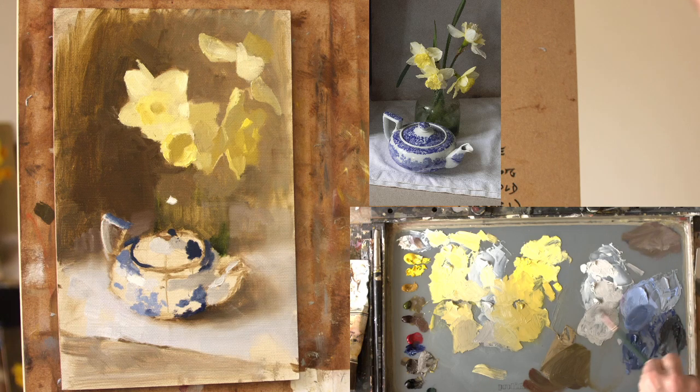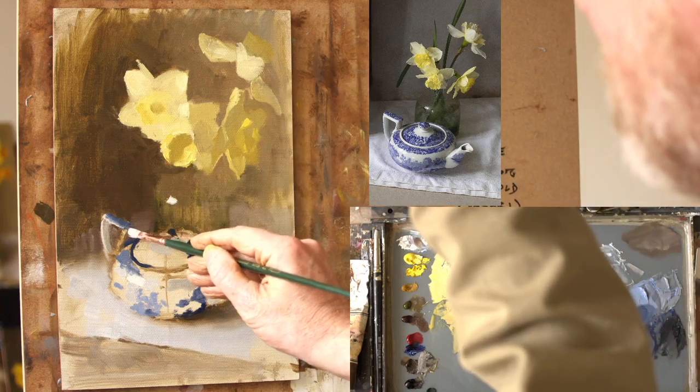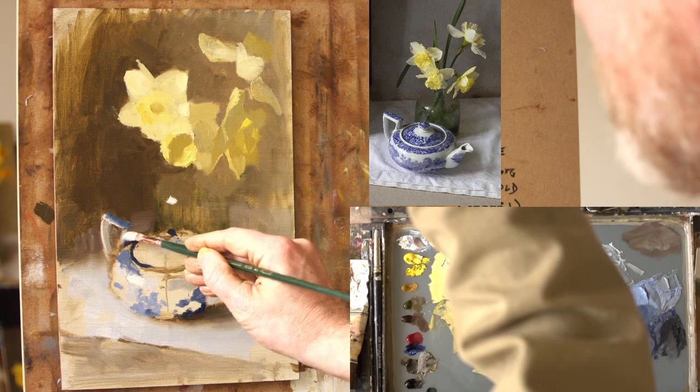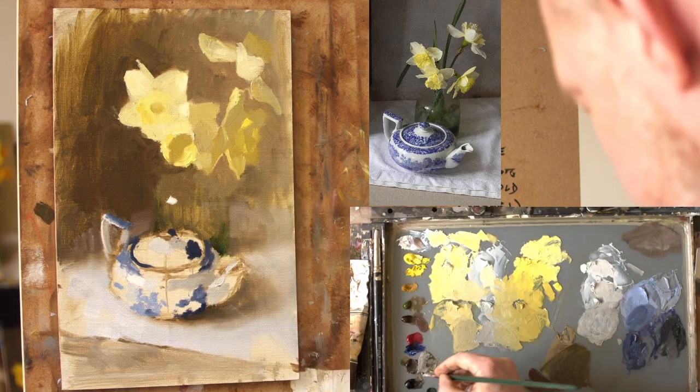Notice as well that I use a different brush for everything, even a different brush for the light and shadow, just to keep the colours from running out of that colour there.